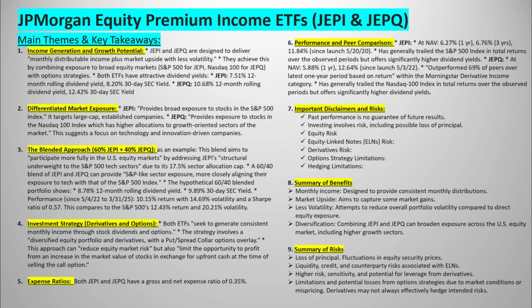So again, lagging the index over these specific periods shown, but the flyer adds a note about JEPQ's peer performance. It does. It mentions JEPQ outperformed 69% of peers over the latest 1 year period, based on return within its specific Morningstar category, derivative income, as of March 31st, 2025. So relative to similar strategies, it did well in that time frame.